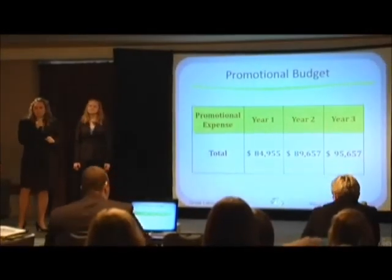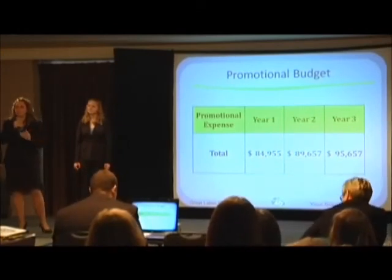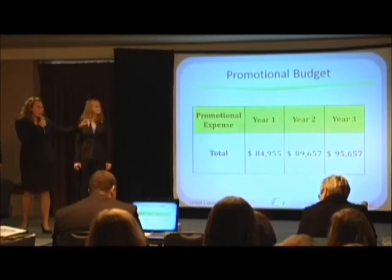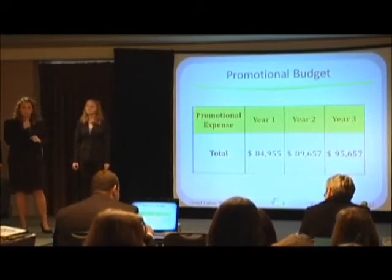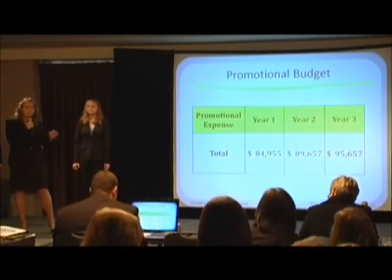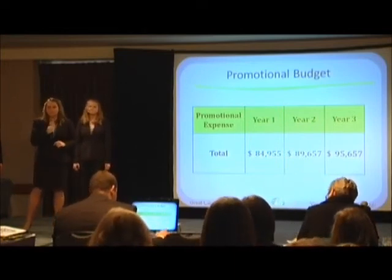As you have seen in the promotional budget table on page 5 of your executive summary, the budget is laid out into years 1, 2, and 3. Spartan Agri-Marketing has projected these costs to grow over that 3-year period, ending just shy of $100,000 at the end of year 3. This budget does take into account the product launch phase, as well as the territory expansion costs.